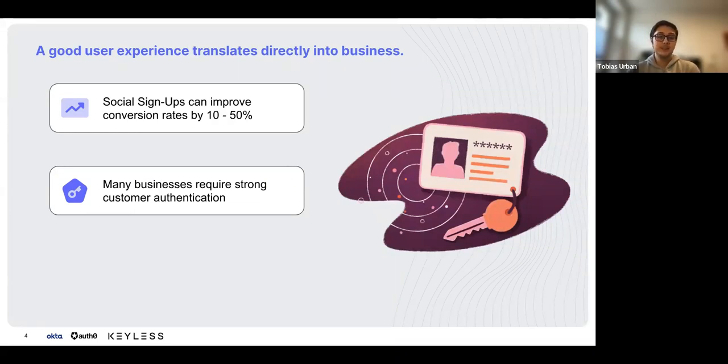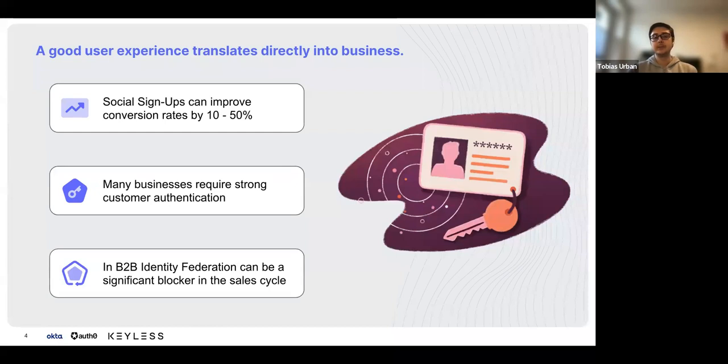But also in B2B scenarios, many businesses require strong customer authentication and they require single sign-on. Some companies just won't do business with you if it means all of their users have to create a new account with your solution. They expect that users can easily single sign into your solution, that the IT admin of your customer still keeps control over the user's data. So it's not only about unlocking potential, it's also about blocking potential, blocking sales, because you don't have that experience for your users.